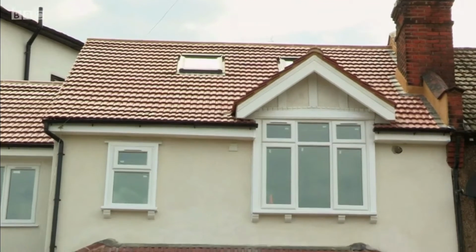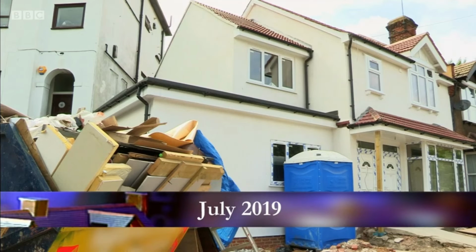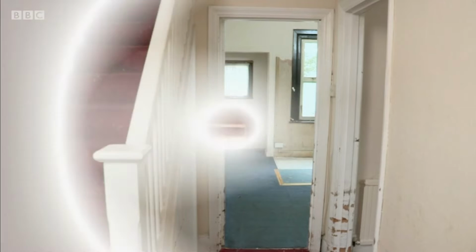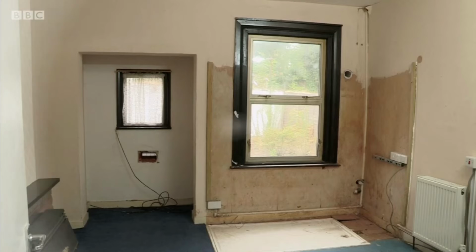11 months later, we returned, and it looked like everything had gone to plan. With 2 front doors, it all looked promising, but things weren't quite as they seemed. It's just an illusion.